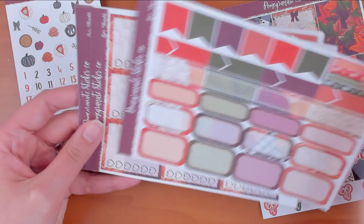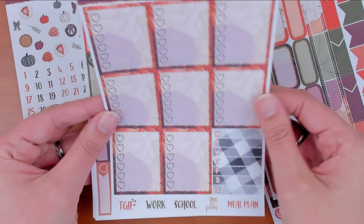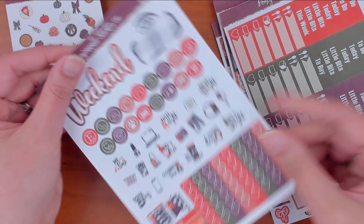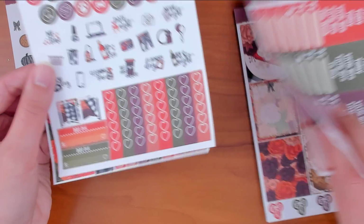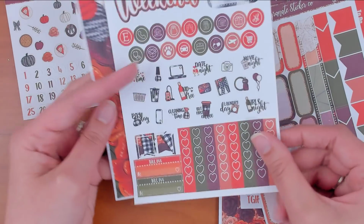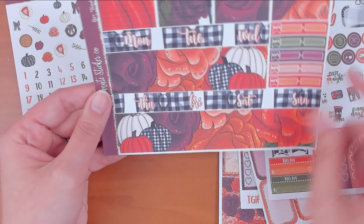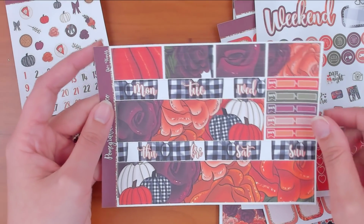Alright, and then here's our half boxes, quarter boxes, and habit tracker. And this one's called give thanks, in case I forgot to say that. And then here's the heart checklist with the flowers. So gorgeous. There's your meal planning, and then your functionals down here. Here's your headers and little things. And then here's the weekend banner and checklist, which I think, yeah, this is old format. So these are not the same size. I was looking at it. And the weekend banner, because that's a different font, and then these are different too. Okay, and then look at that. I just love the roses and pumpkins. So cute. I love it.